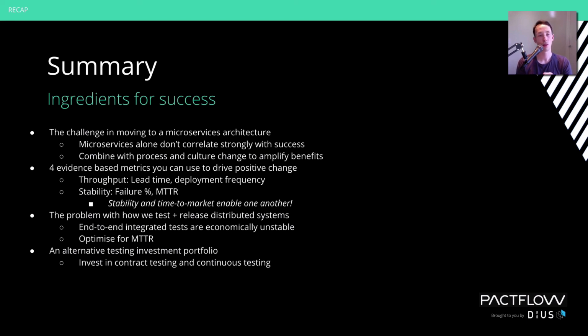And those metrics are lead time, so how long it takes to get a release out the door, and deployment frequency, and the stability, so how often do you have production failures, and how quickly can you recover from that. And we learned that stability and time to market really enable one another.